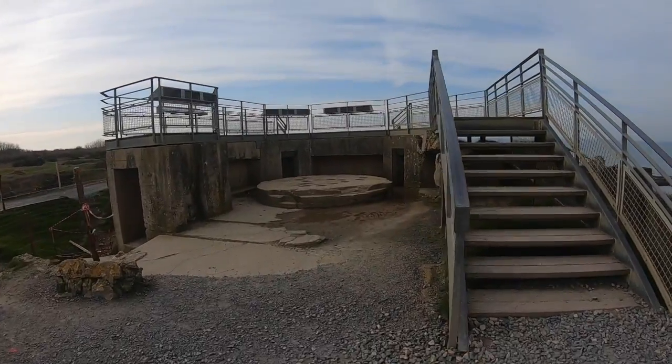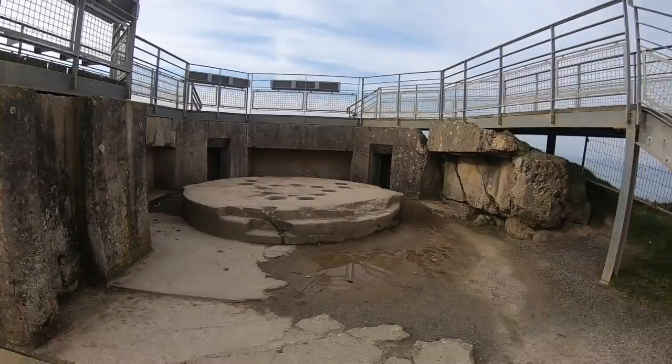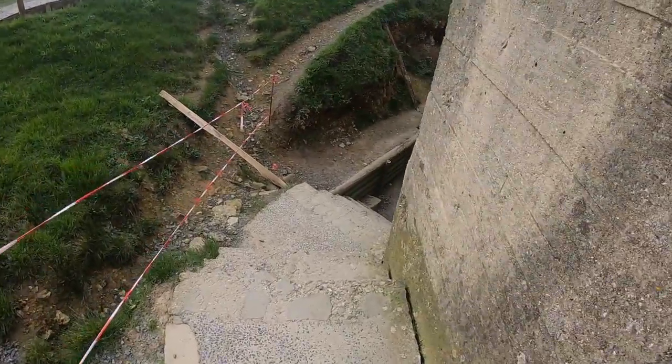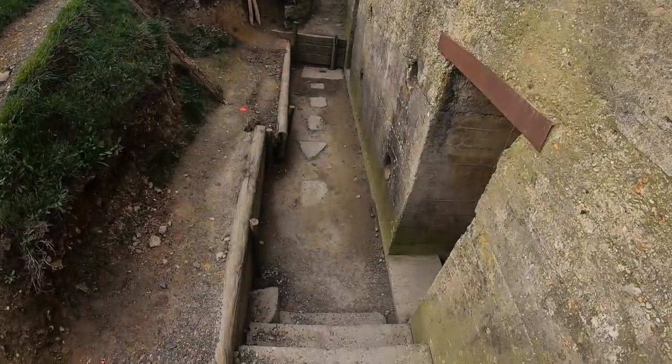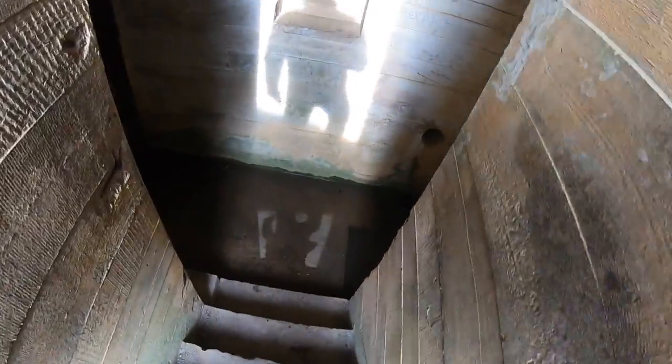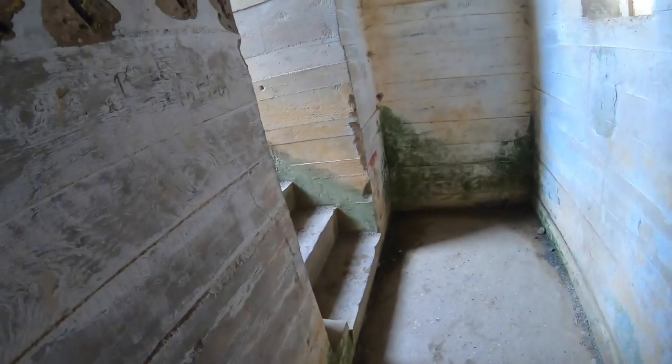Here's a bunker. Assuming the top has been blown off. I'm guessing that's where the gun stood. Coming down, coming down. Oh, wow. Check this out. It's a little wet. I'd say so. Let's see. Oh wow, it is just as dark as can be. This is really cool. Obviously you can't see any of that. It is just a big old bunker in the ground.